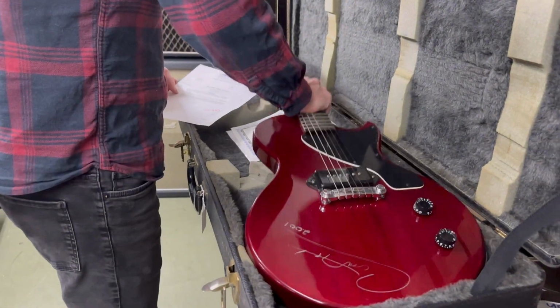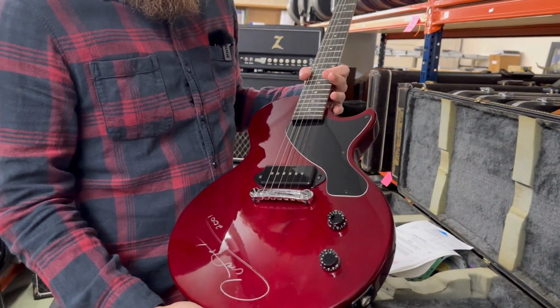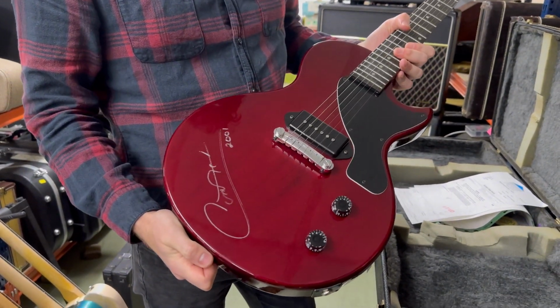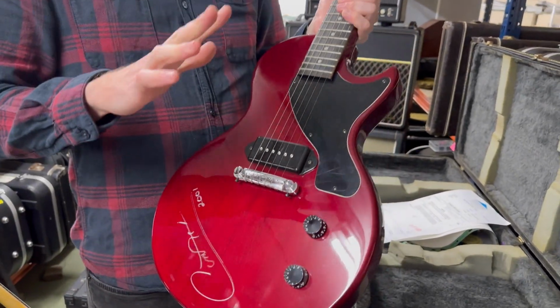So in here we have a circa 2000 Epiphone Les Paul Jr. Now this guitar was formerly owned by Carlos Santana. So the story goes, this is the second time we sold this guitar.